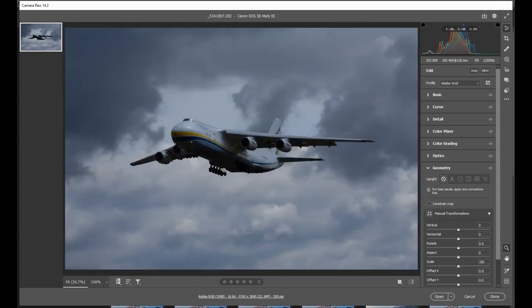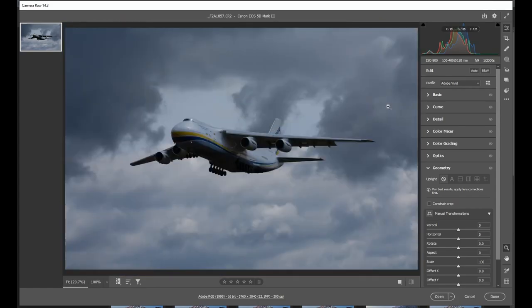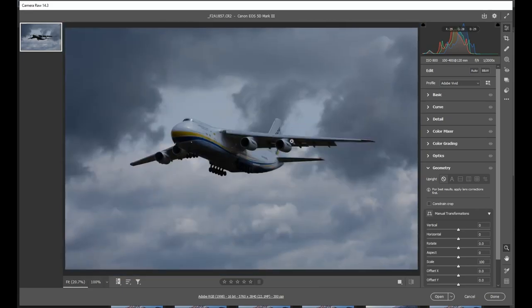So if we zoom in on the airplane itself, you can see that everything is in focus. We don't need a super depth of field here because we're just photographing the airplane against the sky. So the f9 and ISO 800 allowed me to get a shutter speed of 1/2000th of a second. So plenty to ensure that the airplane was nice and sharp and there was no blurring at all in the image.